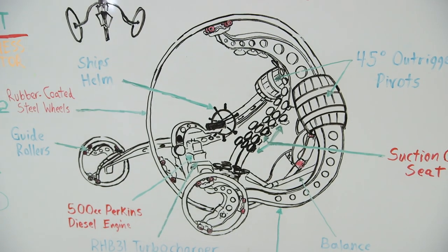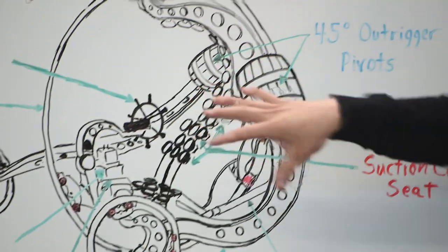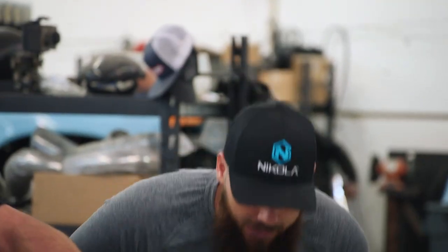I love the way they look, how organic the wheel looks, but I wanted to make it a little bit more stable. So I figured making two outriggers, kind of like arms or little pontoons on a boat or a plane, to help stabilize it.